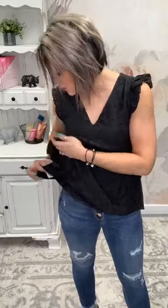100% cotton is the outside, so that's where we're getting that limited stretch to it. And then like I said, it's fully lined with a stretchy lining, 100% polyester, so that's nice and stretchy.